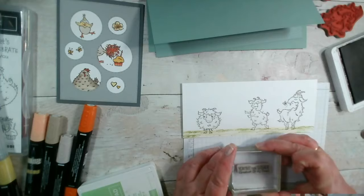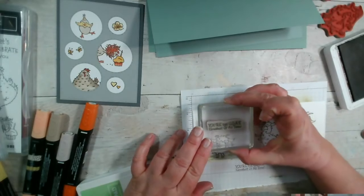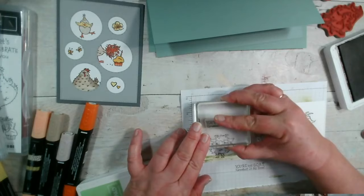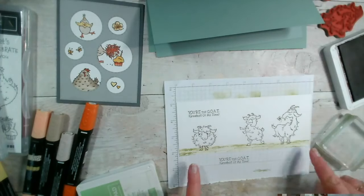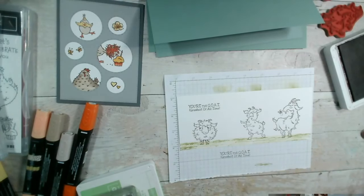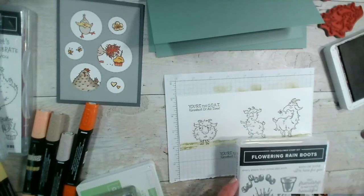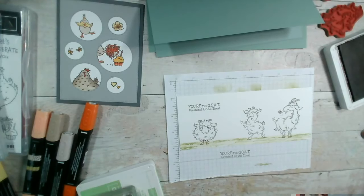So just going to ink that up, just stamping it straight on there to see how straight it is, and it is in fact fairly straight. There's that one there. And then I'm just going to add some flowers and things in between. Let's just see what I can grab. Oops. So we've got tulips from Flowering Rainbow. It's a little bit big, but that would have been a good option.